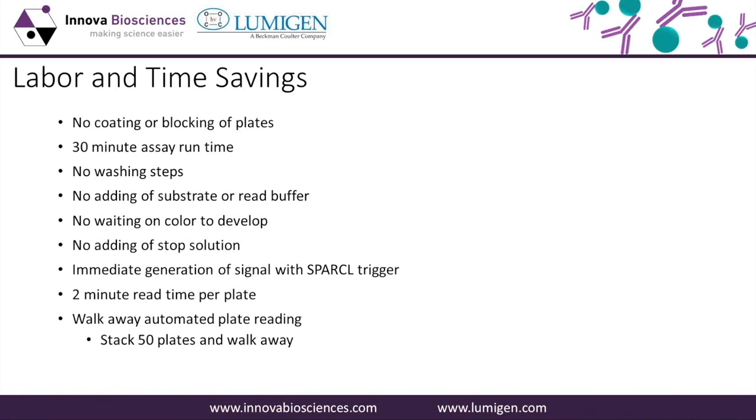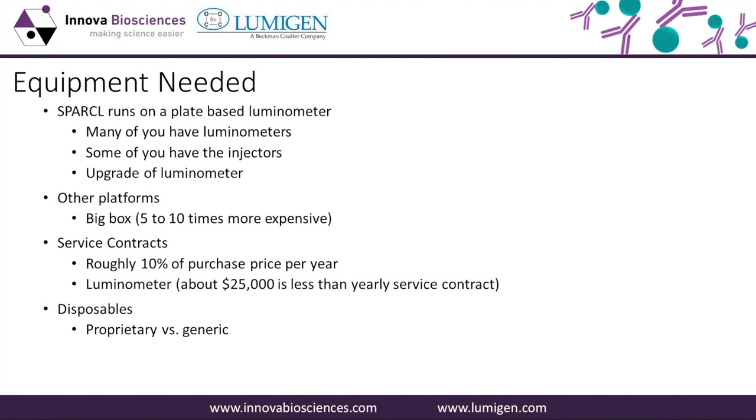This allows you to read an entire plate in 2 minutes, with walkaway automation possible when stackers are used with the luminometers. The only special requirement needed for a SPARCL assay is the luminometer with injectors. Many of you already have luminometers. Some of you have the injectors on those luminometers. The upgrade of your current luminometer with injectors is certainly possible.